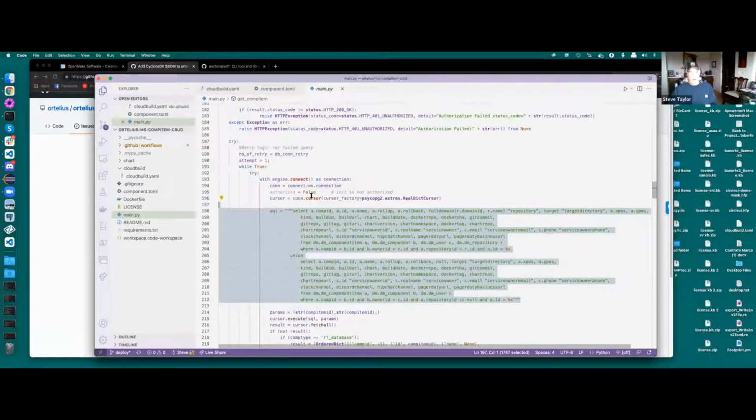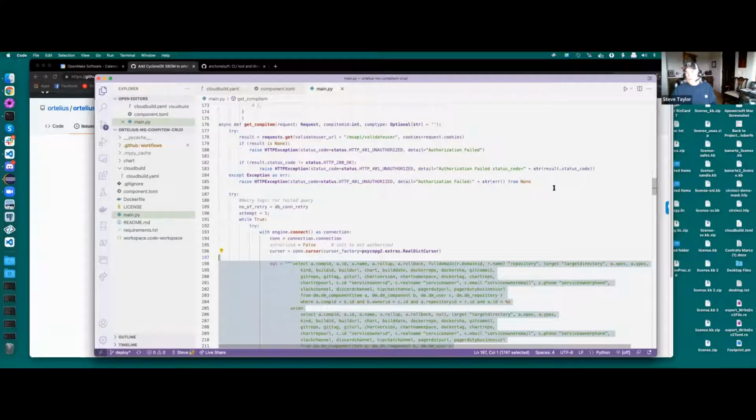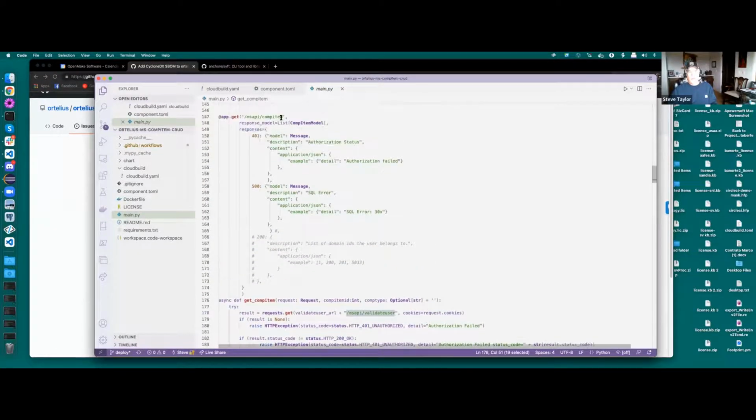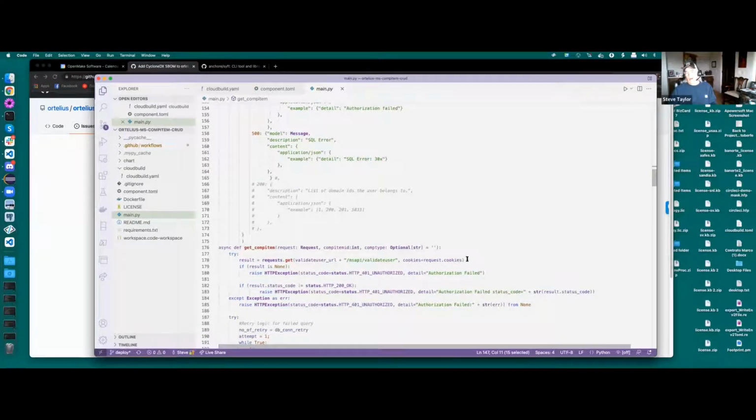One of the things that we do have at the very top here is this level where we're going to make a call to another microservice. So we do have service to service relationships in Ortelius. When somebody posts or does a get to our endpoint here, which is going to be the MS API comp item, one of the things that they have to pass us is a cookie that contains our JWT token. And that comes across in the cookies.